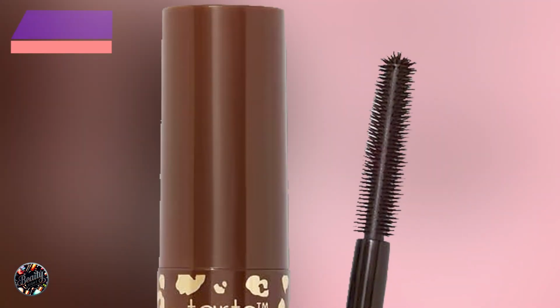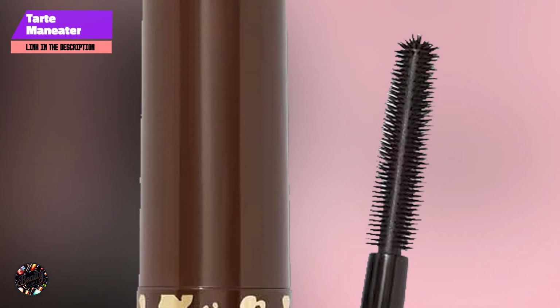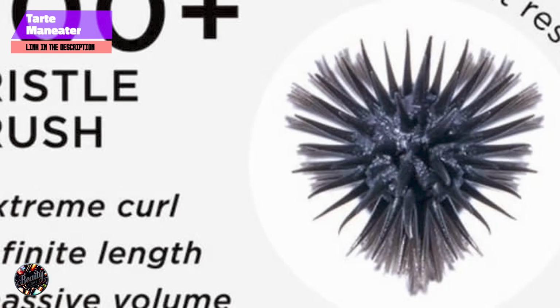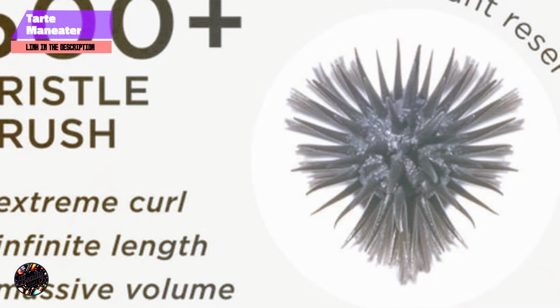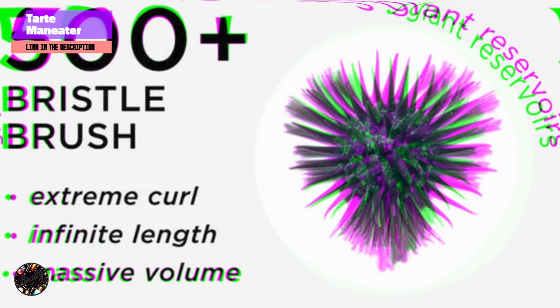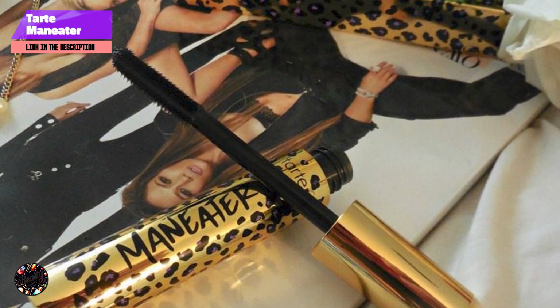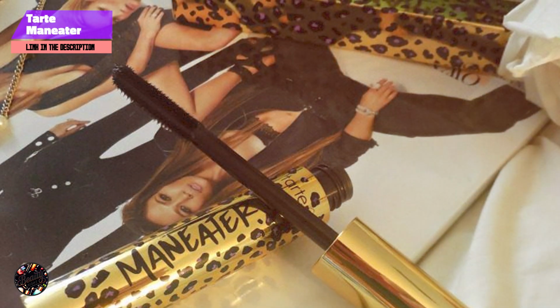And finally, at number 5, we have Tarte Maneater Mascara in Brown. The Tarte Maneater Mascara in Brown is renowned for its ability to deliver dramatic volume and length with a rich brown color. This mascara is designed to enhance your lashes with a bold yet natural finish, making it a popular choice for those seeking high-impact results.